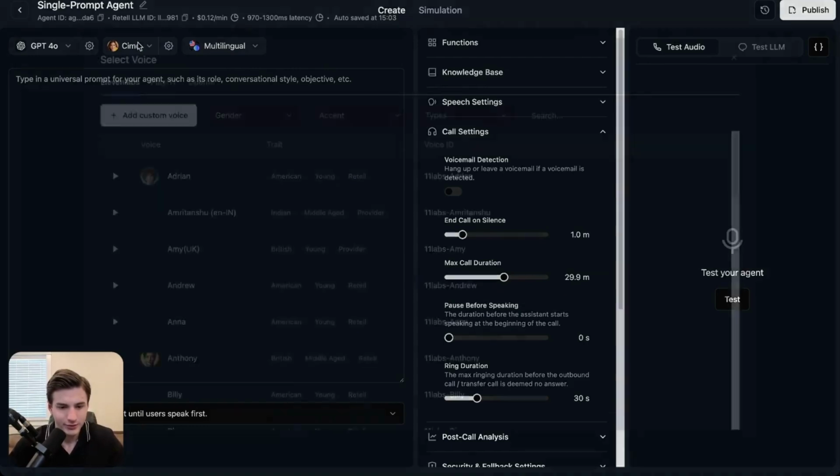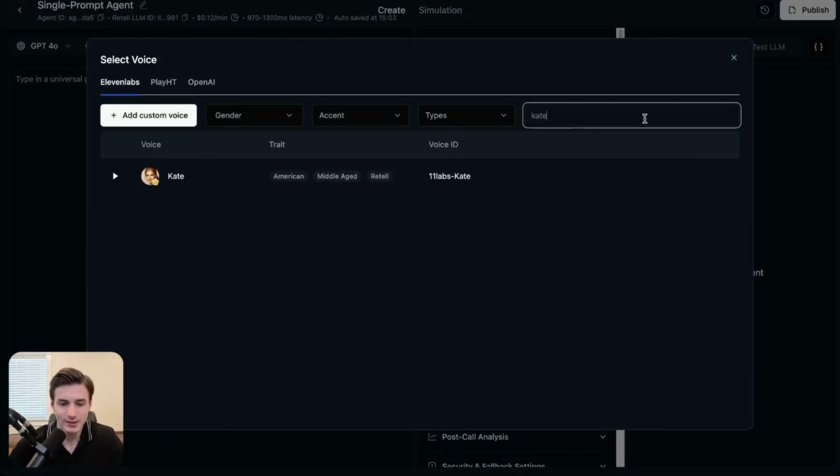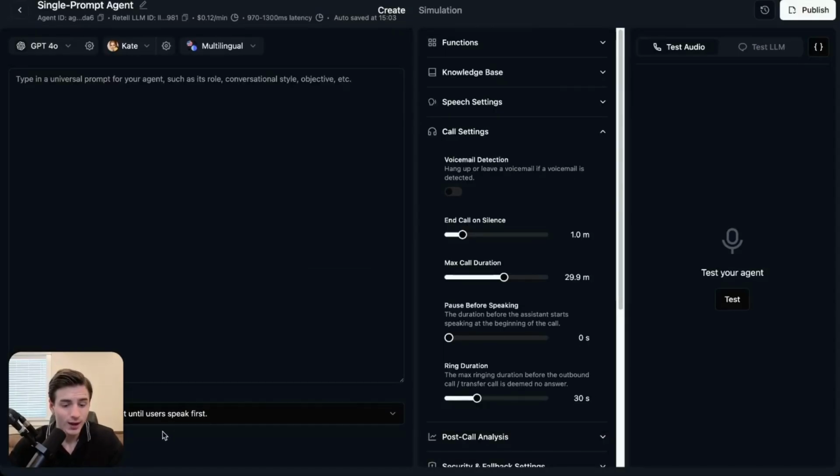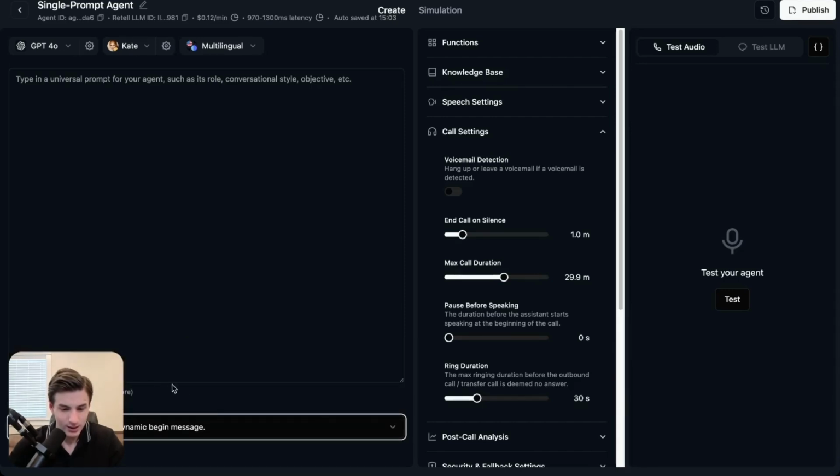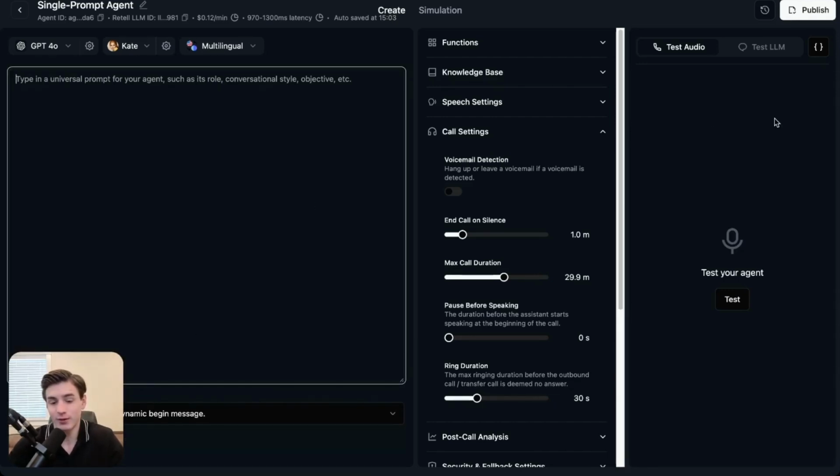Then we're going to come over here and we use Kate. This is my favorite voice from Retell. And then we are going to make it so that the AI begins with a dynamic message at the beginning of the call. So now we're going to go to ChatGPT.